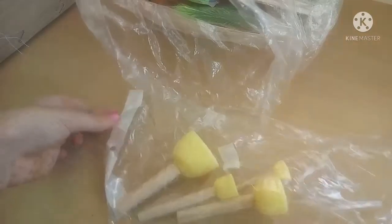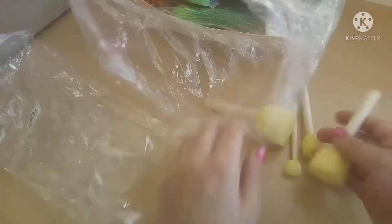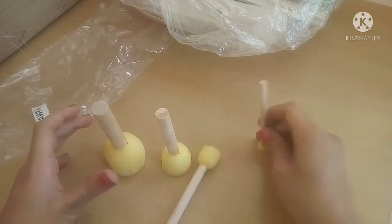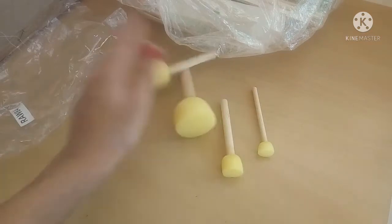Then the next thing is these hooks. They are of ₹32. So I have bought these hooks also. Then there are these sponge brushes. They are of ₹100. Yeah, so let's just take them out. You can see they are of different sizes, big, then small and then small. Yeah, nice. Okay, so let's move with the next thing.